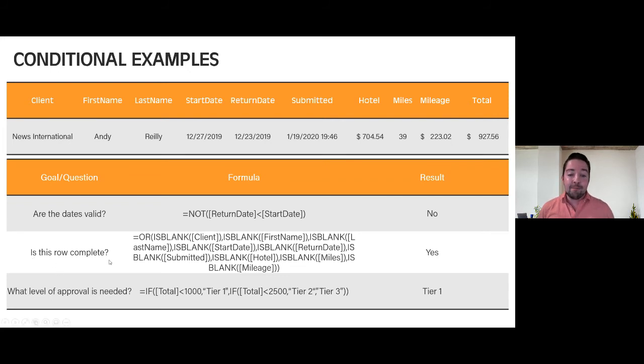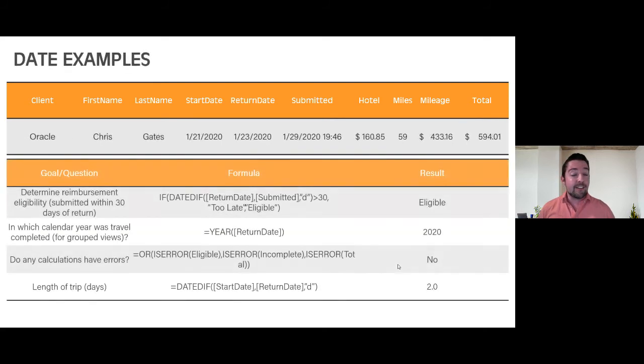Okay, and then is this row complete? And this gets a little complicated where we're saying, are any of these fields blank? That's all that says, and it's yes or no. And then the last one here, what level of approval is needed? Where we can say, based on the amount that they're requesting, we can classify it as a tier 1, a tier 2, or a tier 3 request, and then again have different views, which we'll talk about here in a second, where we can filter that and provide actual reports for people who would care about tier 1, 2, or 3.